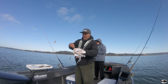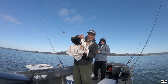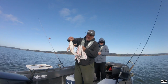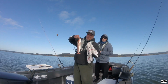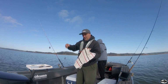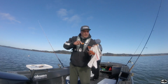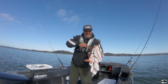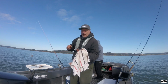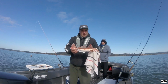And it's our target species, and straight away you can see that size difference from those East Coast ones we got the other day. Our first ones were quite small out east, probably under 30 centimeters. So our first fish, remember to put them out of the misery straight away before you put them in the bin. There you go.